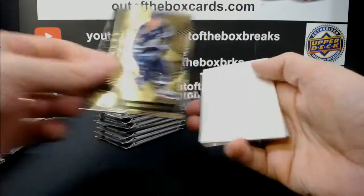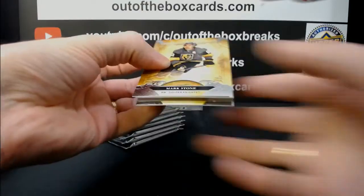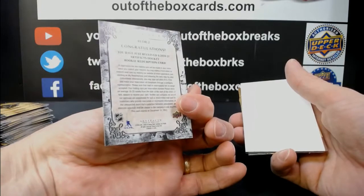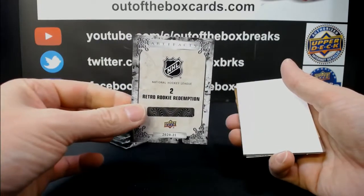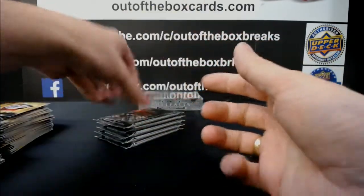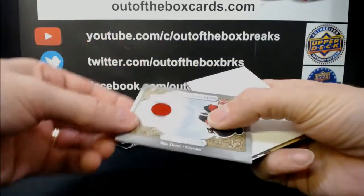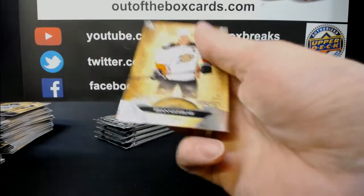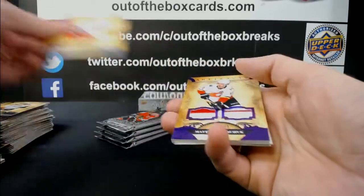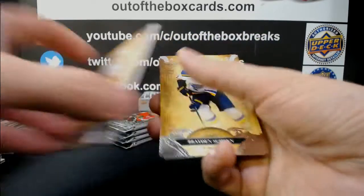Mark Scheifele, auto for the Winnipeg Jets. Retro Rookie Redemption number two, red R2, for the Ottawa Senators, Tim Stützle. And Threads of Time, Max Domi for the Arizona Coyotes. Matthew Tkachuk, a purple out of 25 for the Calgary Flames.